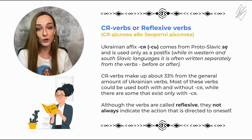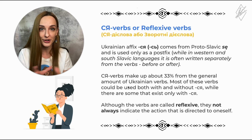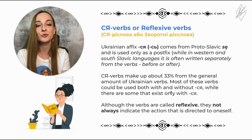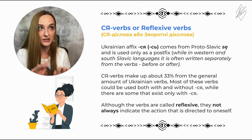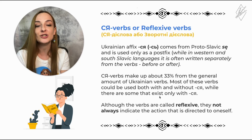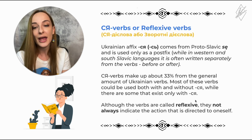СЯ-verbs make up about 33% of the general amount of Ukrainian verbs. Can you imagine? One third of all the verbs in Ukrainian are these СЯ-verbs. Most of these verbs could be used both with or without this postfix ся. Of course, they will have different meanings, sometimes very different. But some of them cannot exist without postfix ся. There are not so many of them, but they do not have this form without the postfix.